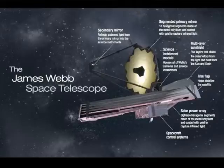We have learned so much from it, obviously. The Hubble has completely revolutionized our understanding of the universe. But again, there are some things that it can't do, and so that's why we have to build these new observatories to answer those questions. So there are three primary differences between Hubble and Webb that I want to talk to you about. The first one is the size.